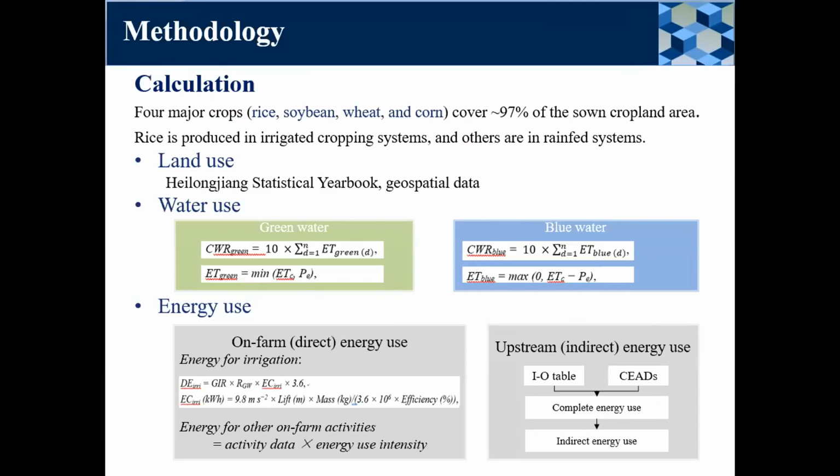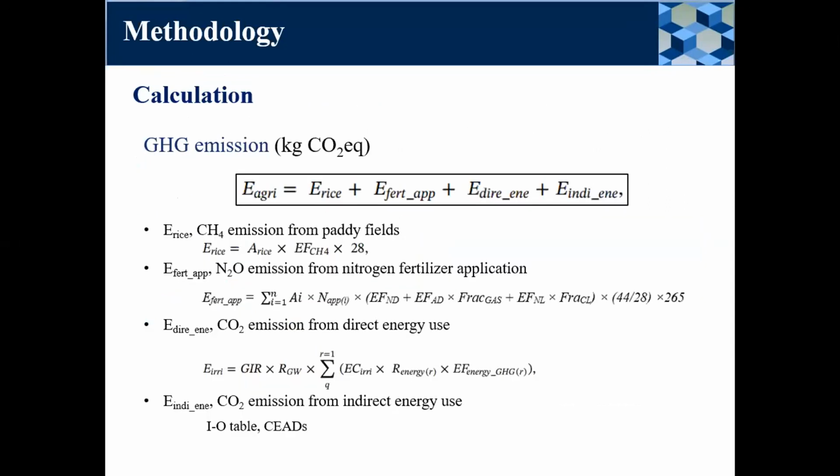Here's the calculation. We can see for Heilongjiang, we use GIS, we get the data on land use and also the water use, like the green water, the precipitation, and then the blue water, and also the energy use. We can see the on-site energy use for irrigation, and also the upstream, where we use the input-output table. And there's also some data from a database, so we get the comprehensive energy use. Then we get the greenhouse gas emissions, like the methane emission from paddy fields, and also N2O emission from the nitrogen fertilizer application, and also some other energy uses.